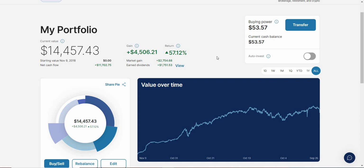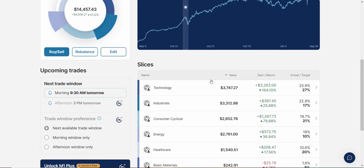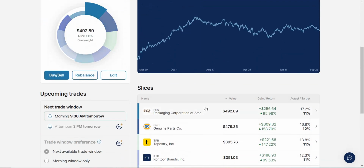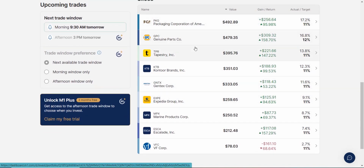Buy into solid companies so you have nothing to worry about, and buy into low debt companies. And if you've been following my portfolio, one of the common things my portfolio has is that the majority, or almost all, of my companies have very low debt.